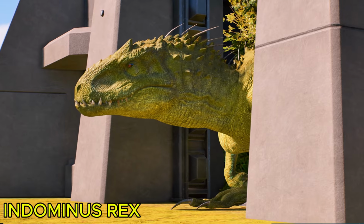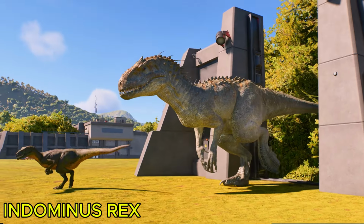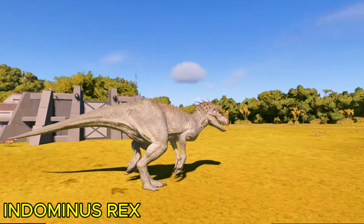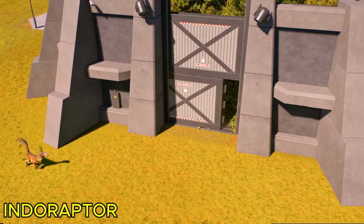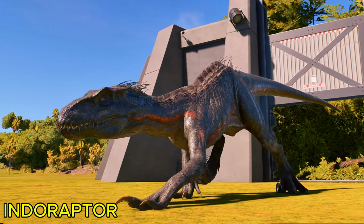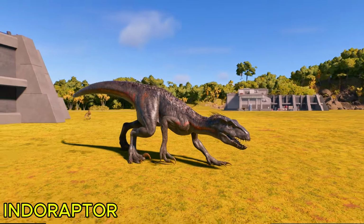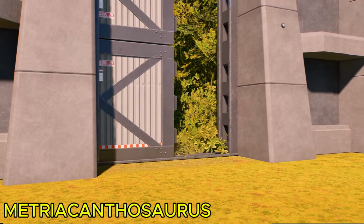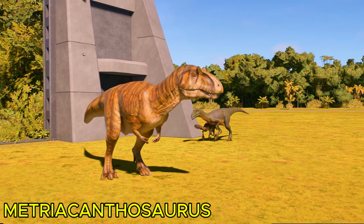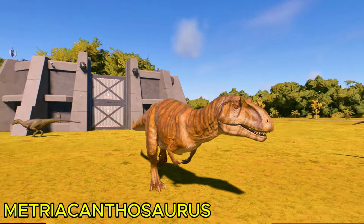Indominus Rex. Ladies and gentlemen, we are pleased to welcome an Indominus Rex to the park. Indoraptor. Ladies and gentlemen, we are pleased to welcome an Indoraptor to the park. Metriacanthosaurus. Ladies and gentlemen, we are pleased to welcome a Metriacanthosaurus to the park.